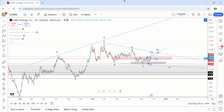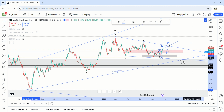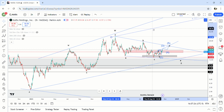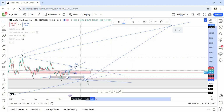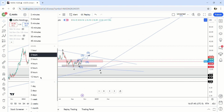So I would say this whole thing, if this plays out correctly, is actually going to end up being W, X, and then we can draw a parallel line through here and get our target. Our target is going to be, let's see, is that mid-January? Target, $137. So that seems kind of crazy.